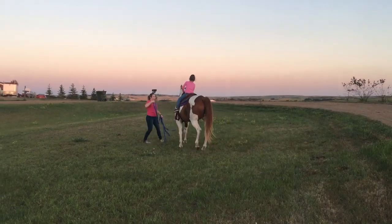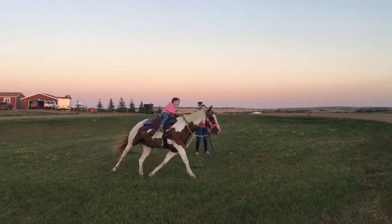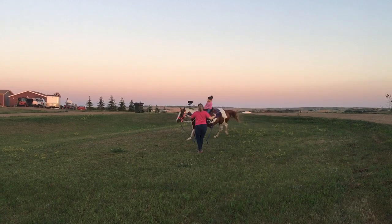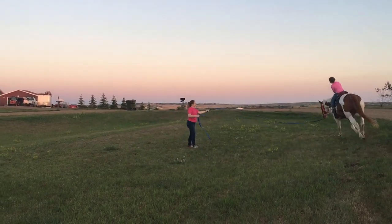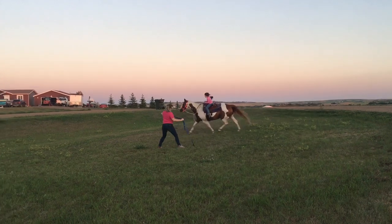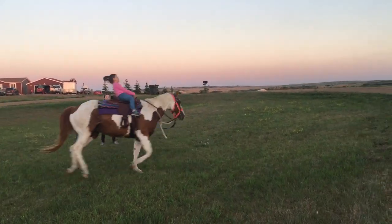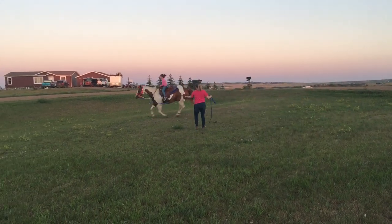The last evening we were in North Dakota, the weather cooled off a little bit and we were finally able to hook up my sister's horse, Taz, to the lunge line and have the girls ride him around in a circle a few times. Xenia got really excited. She just wanted to run the whole time pretty much.